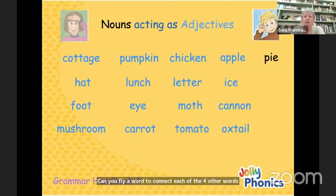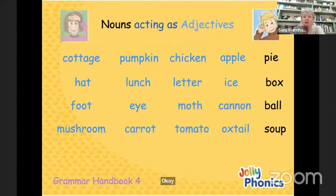So hat, lunch, letter, ice, box. Foot, eye, moth, cannon. This one's much easier. Ball. Mushroom, carrot, tomato, oxtail, soup. Okay, so again, it's getting children to actually look at the words and think about what they're doing in the sentence, not just think, oh, right, yeah, apple, fine, yeah, noun. It is true, but that's not the job it's doing at that particular moment in time.